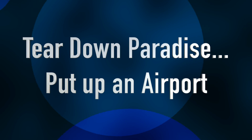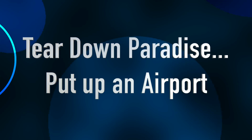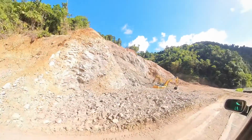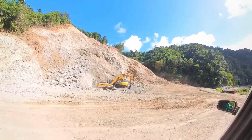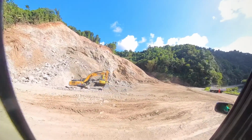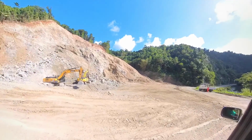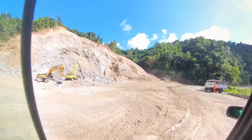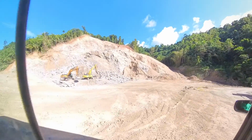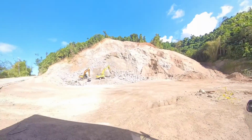Back in the van, we passed by a mountain being torn down. When we asked why, we found out that the materials are being used to build the airport. Actually, the Chinese have the contract for building the airport, and their trucks passed us by multiple times, almost running us off of the road. It was really sad to see this going on.